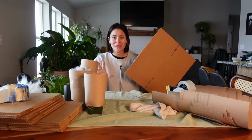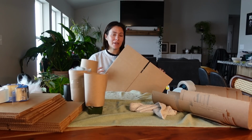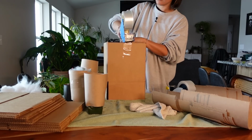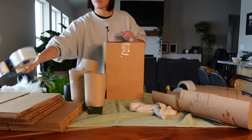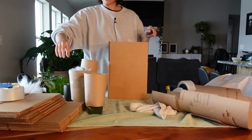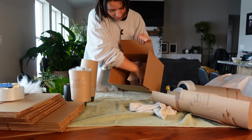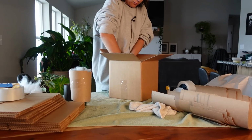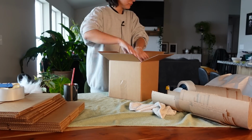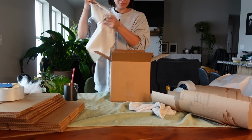I lied, I'm gonna be packaging these ones in a 9x9x9, which is the 3rd size I buy, but I buy a lot less of them because I avoid using them at all costs if I can, because the shipping is so expensive. Okay, and in they go. Any gaps, I'll just fill it up with the packaging paper.